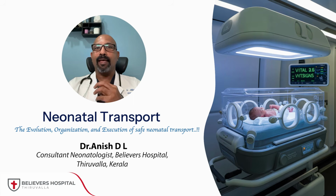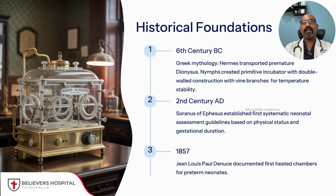Today, we will take a look at the stabilization and transport of neonates, a journey through its evolution, organization, and execution. We shall explore how neonatal transport has evolved from ancient conceptualizations to a sophisticated evidence-based system that prioritizes safety, stabilization, and family-centered care. The practice of transporting critically ill newborns has a fascinating history.